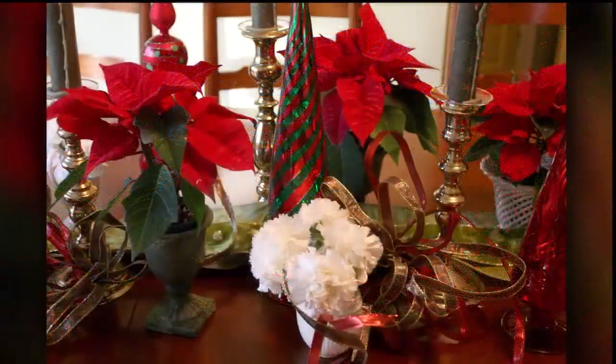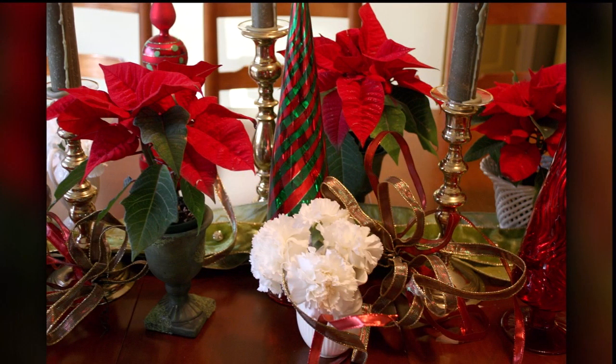Right, and we do have a picture that I'd like to bring up to sort of set the stage for the show today. Yes, and that is using poinsettias and using fresh flowers. This was actually my dining table last Christmas, and I used some of the 4-inch poinsettias in small containers. The containers were all similar. And then I used some cut carnations to go with that. And presentation is everything. You can make a poinsettia look really sharp if you present it properly.